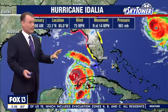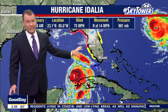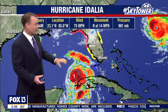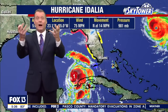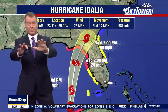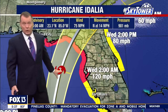It still is forecast to become a major hurricane. Don't get me wrong. Rapid intensification is likely with this storm as it rolls through some of the warmest water we've ever seen in the eastern Gulf of Mexico. That combined with the fact that the wind shear is starting to relax, that combined with the fact that there's going to be what we call upper level outflow fanning out, and that's going to allow for this storm to breathe a little bit. You put all that together, and there's no reason why this wouldn't be a major hurricane. Listen, I hope it's wrong. I hope all the models are wrong. But the way it's setting up is this will likely be a major hurricane 100 miles off our coast.